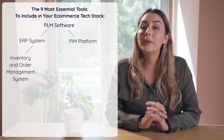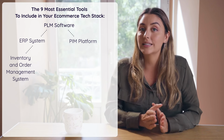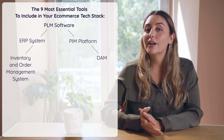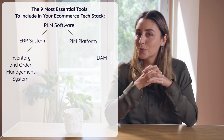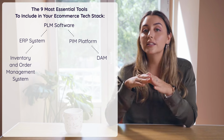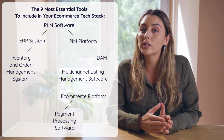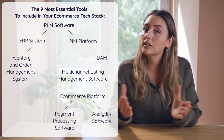The PIM platform will be a content staging area and a single source of truth for all your rich product data. It'll more often than not have a built-in DAM system. Your ERP and PIM work in tandem with one another, sending information back and forth. So, are you starting to see how these tools work together? Once your product data is enriched in the PIM, then you can send it directly to your e-commerce platform, or you can use a multi-channel listing management system to help with that. You'll need a payment processing software if the platform you're selling on doesn't come with one, and an analytics software to connect to your platform.